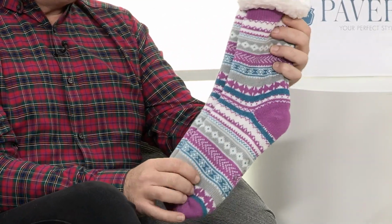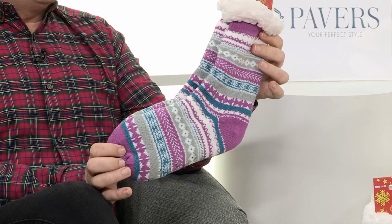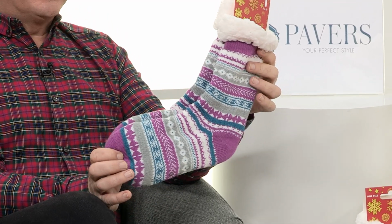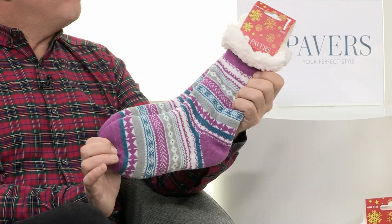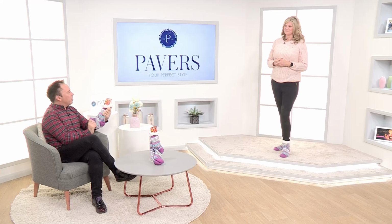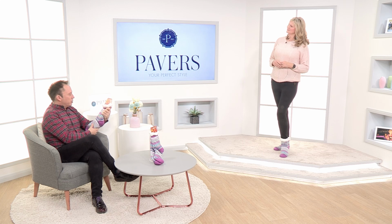I love this because it's one size for all ladies as well, which is great. So it runs from a 3 to an 8, which is brilliant. So you can buy it for anyone, no matter who, and know that the size will be right straight away.